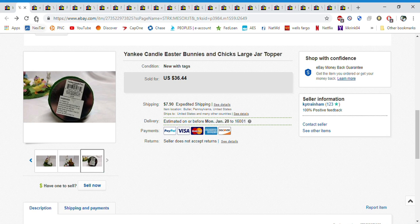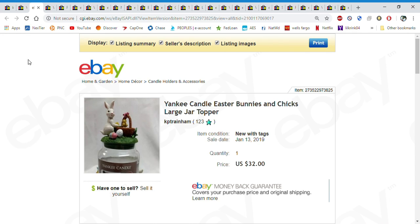$36.44 was the asking price. I think it took a best offer of $32 plus shipping, or as Lonnie would say, plus shipping on top. I still made my $80, just 50 of it came from the post office.